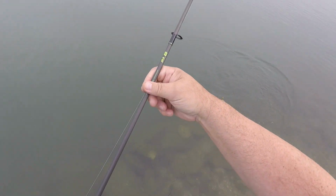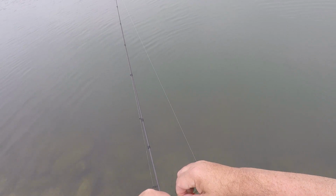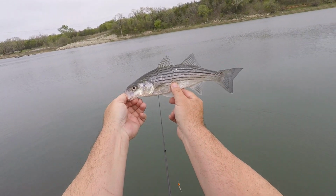All right, guys, we're hooked up on the forward-facing Sonar Minnow and on a MEPS XD, that little modification that I do. Check it out, it's a nice little striper. Get this out of here. Come on. There we go. I'm standing on a rock in the water, so I gotta be careful here. Here we go. Not too bad. He zips away.